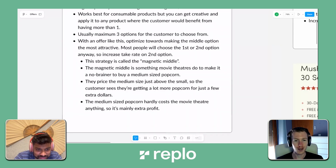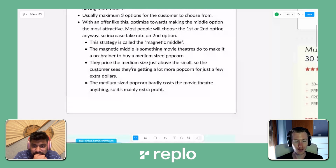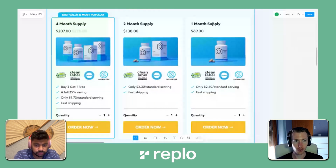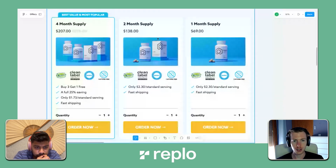So the first examples are supplements, but wait till the end for the non-consumable one. So this is a classic 1, 2, 4, right? 1 month supply, 2 month supply, 4 month supply. And this is for a nootropic. So the structure here is, you buy 1, no savings. You buy 2, again, no savings. But if you buy 4, you get 1 for free, right? So technically you're only paying for 3, which means you get a 25% saving.